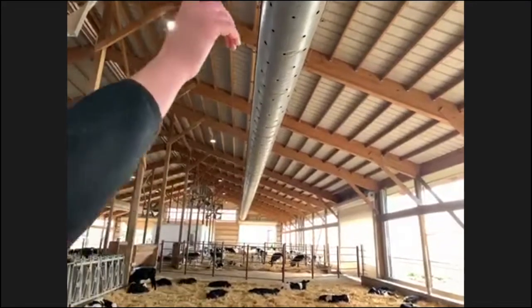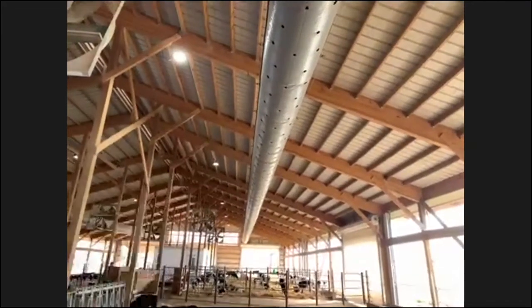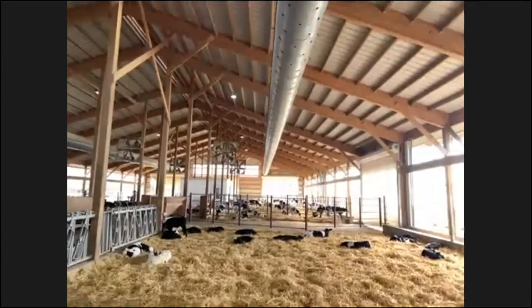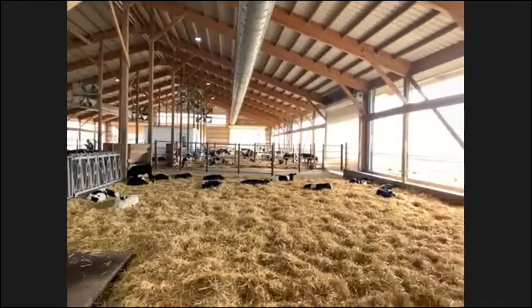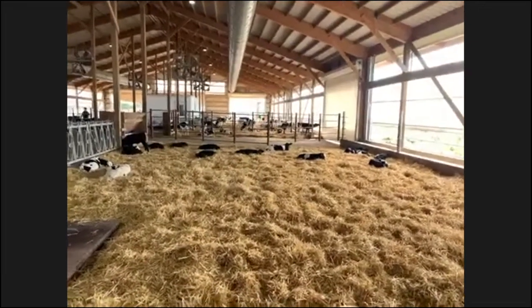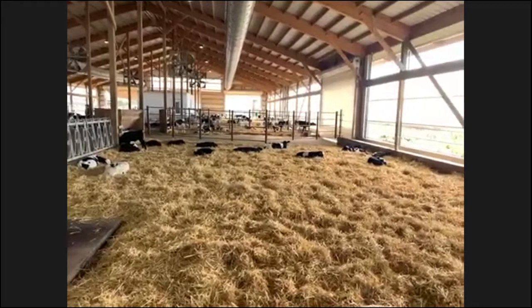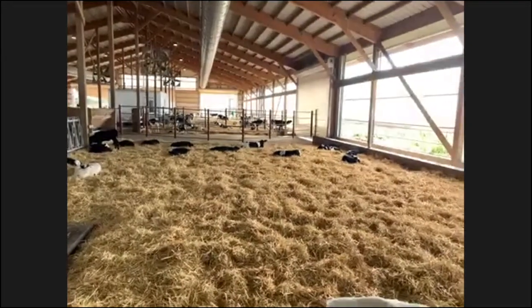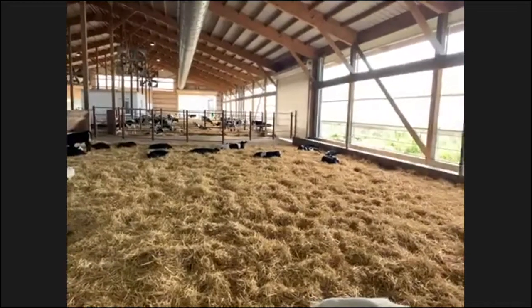You can see there's a ventilation tube up here that helps bring in fresh air constantly. The fans that you can see in the building turn on at 70 degrees. So we try to do as much as we can to make sure that we don't stress out the animals. And in Indiana, ideally, that's the best we could do. Good question.